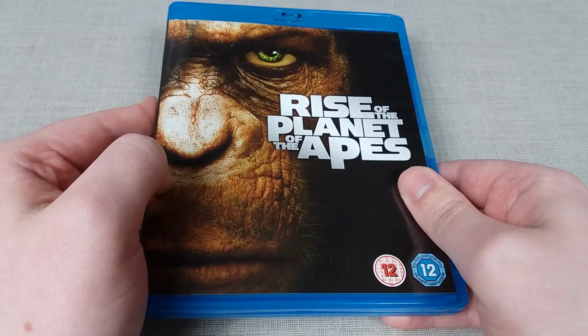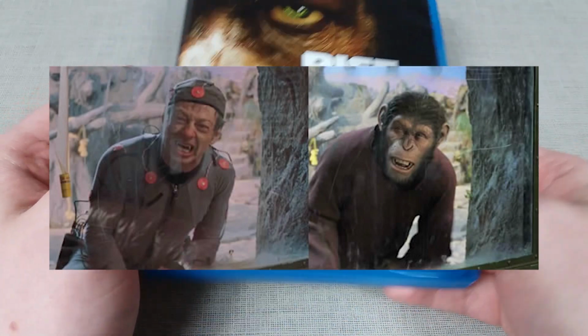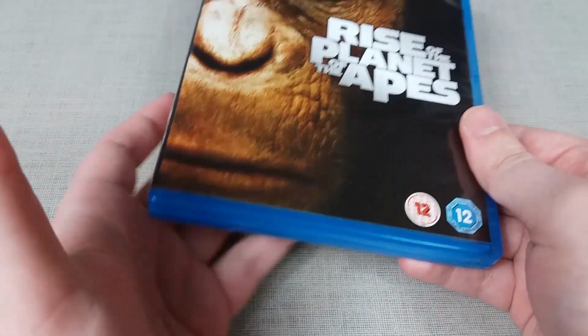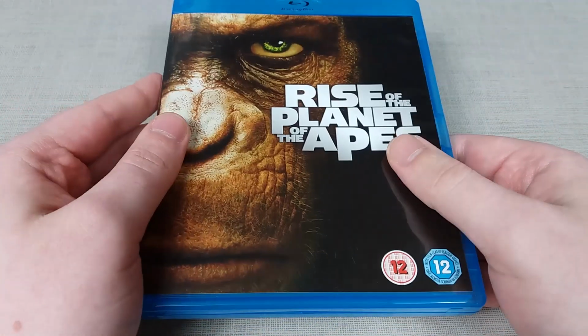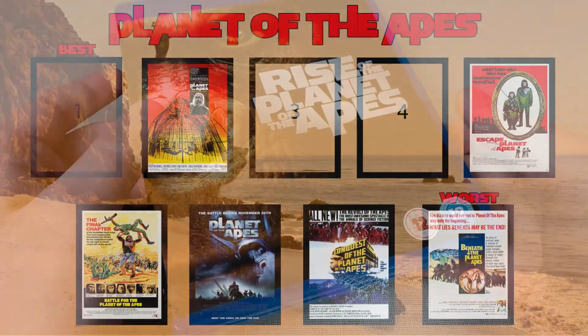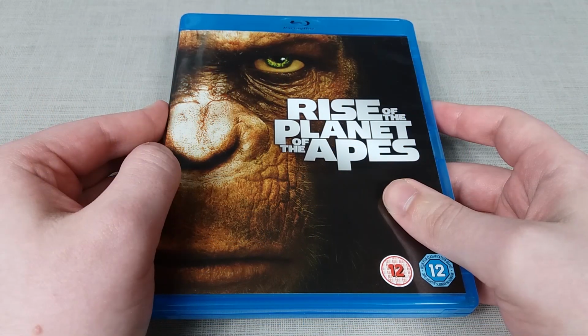Of course, we have Andy Serkis portraying through motion capture the main ape character, Caesar. The sign language stuff was a neat inclusion. That was definitely something that I applaud. And this was overall a great setup for the upcoming events. And so I would rank this at the number 3 spot in my top 9.